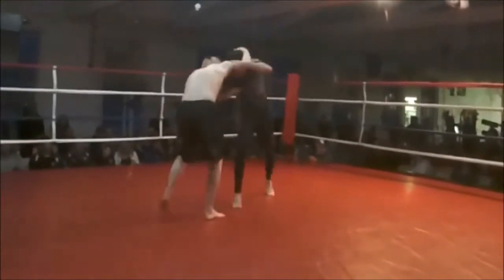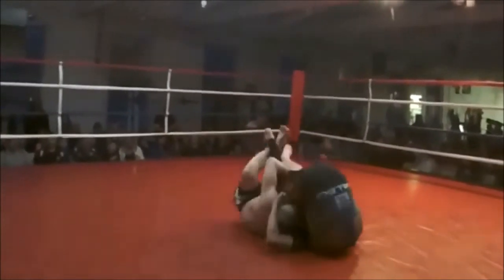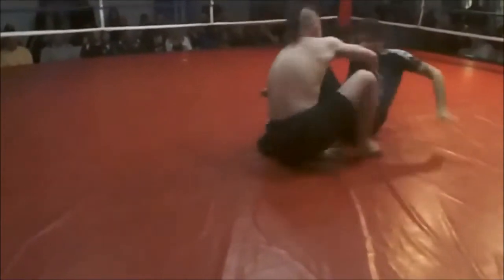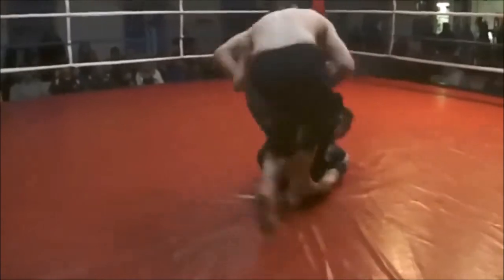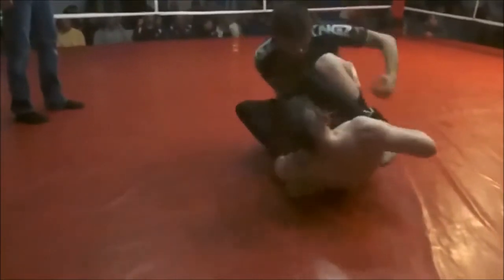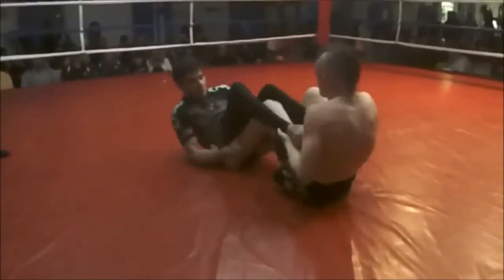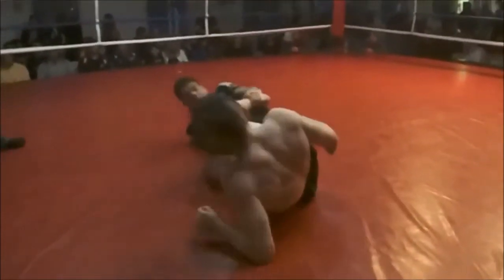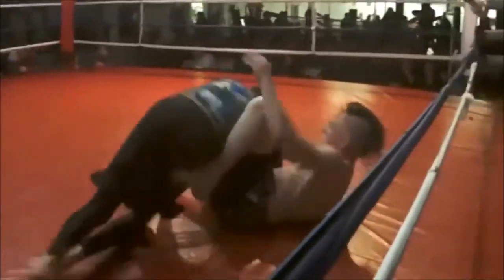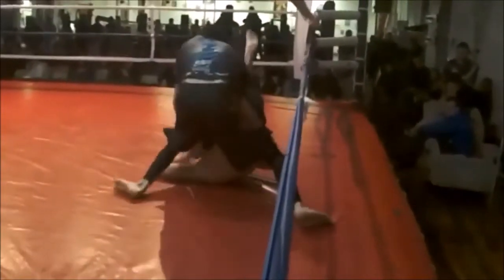All right. Wait, wait. They both try to pass. Nice job rolling by Kayed. Stapleton looking for a leg, of course. Kayed trying to come up on top. Stapleton rolling. Good hips by both guys. Very hard to get any dominant position.